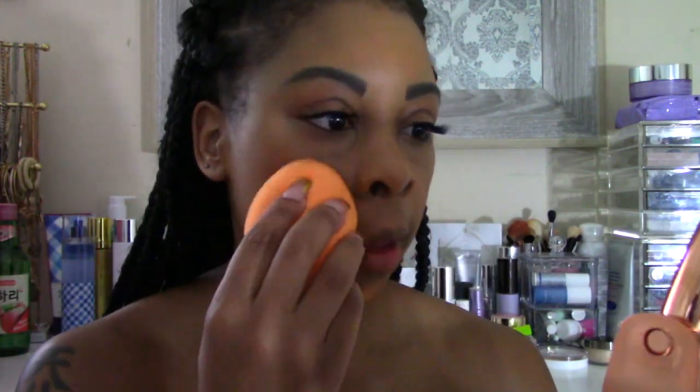I cannot wait. So I blended that out, and I actually want to go over it with my beauty blender, just like under here, just so it blends with the foundation and around my mouth.